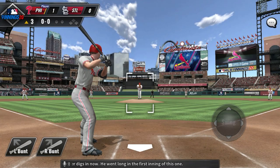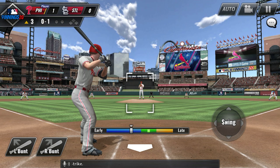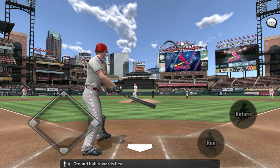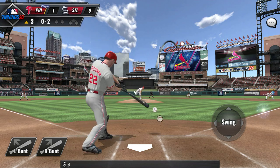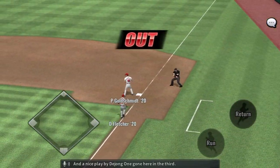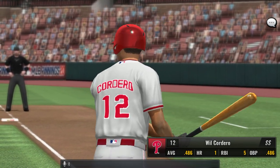David Fletcher digs in now. He went long in the first inning of this one. Strike. He's ready now. The pitch. Ground ball towards first. Strike two, pitch on the way. That's on the ground to short. And a nice play by DeHaan. One gone here in the third.